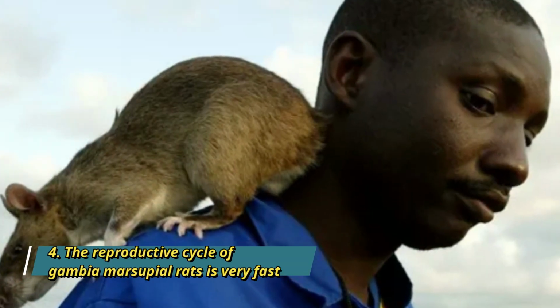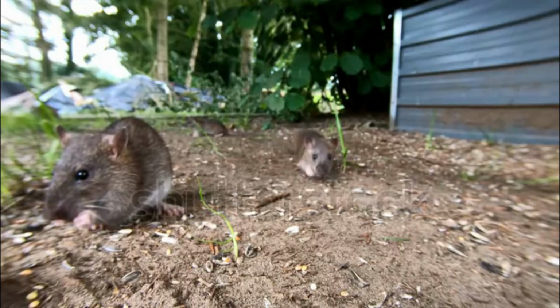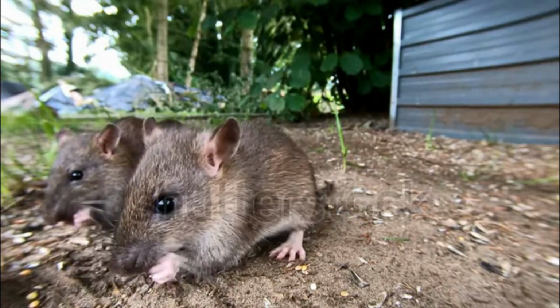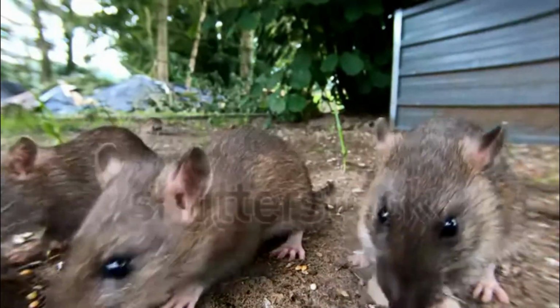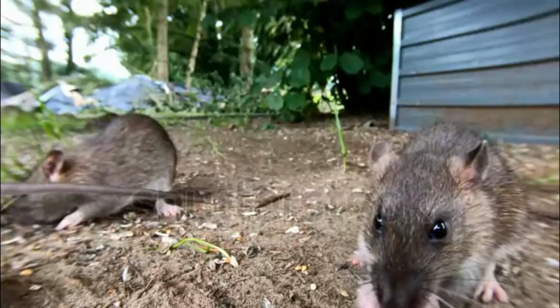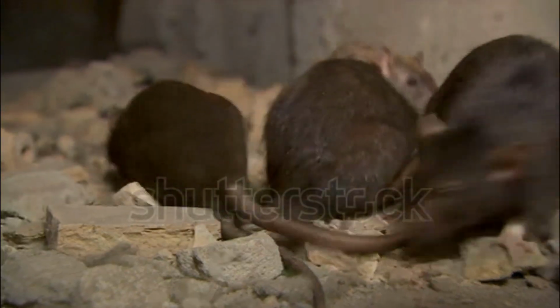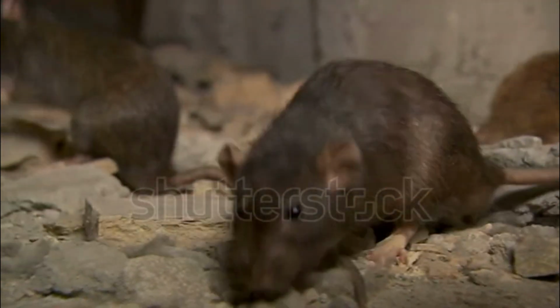4. The reproductive cycle of Gambia marsupial rats is very fast. Similar to other rodents, Gambia marsupial rats also have a fairly rapid reproductive cycle. They are monogamous, meaning that males will be faithful to only one female. Interestingly, females do not take long to enter reproductive age. When they are just 6 months old, they can already mate and bear children.